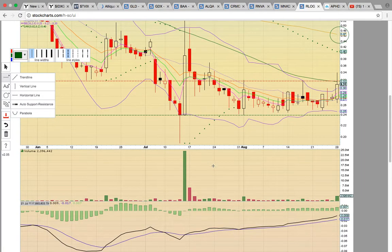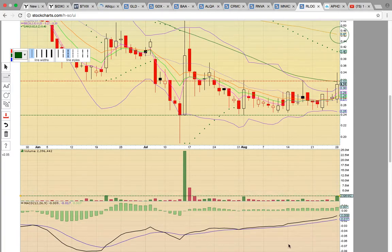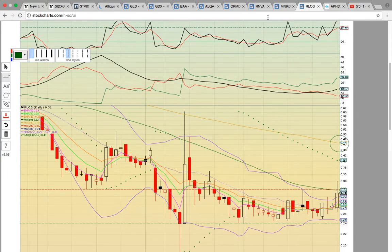And then this is a very thinly traded stock, but as you can see today, it was the largest trading day since all the way back here in July. So yeah, keep an eye on RLOG.